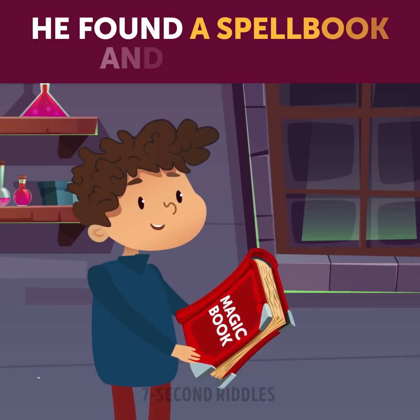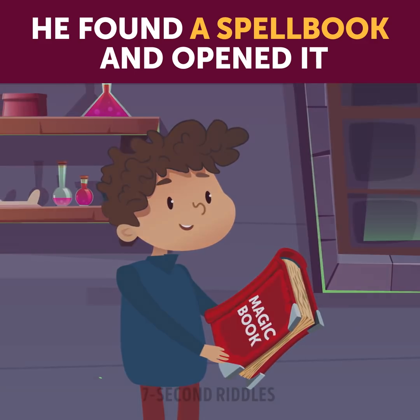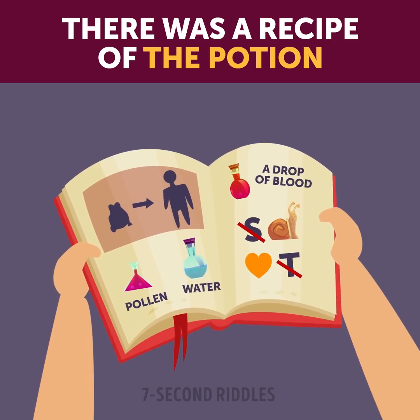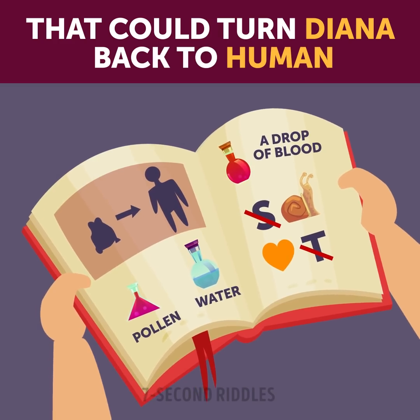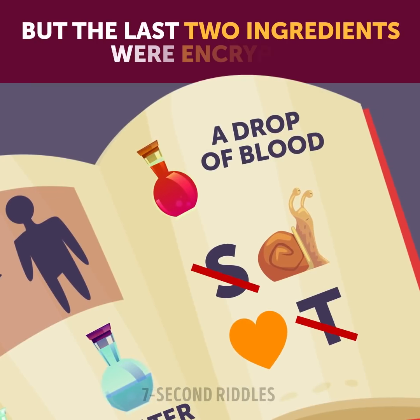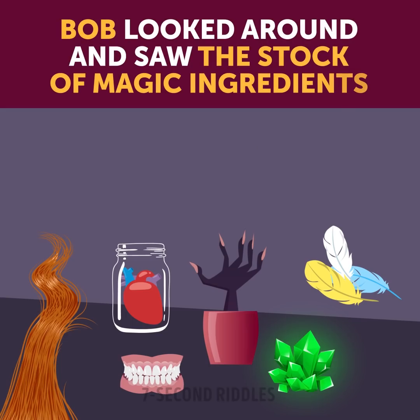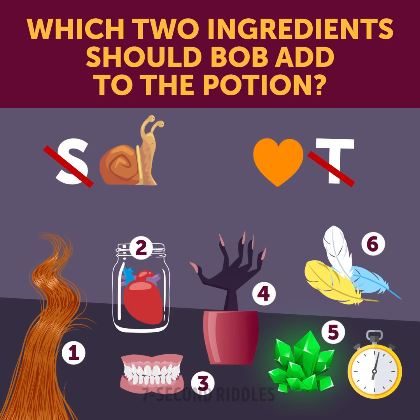What a brave guy. He found a spell book and opened it. There was a recipe of the potion to save Diana. She could turn back into a human and they could go home all happy. But the last 2 ingredients were encrypted. Bob looked around and saw the stock of magical ingredients. Got some stuff there. Which 2 ingredients should Bob add to the potion?